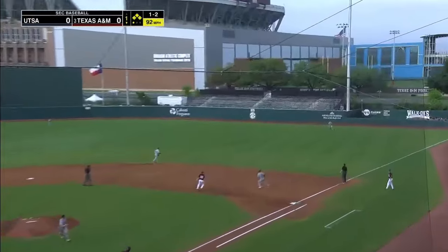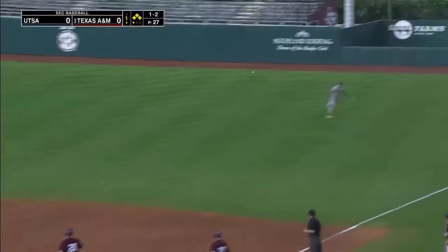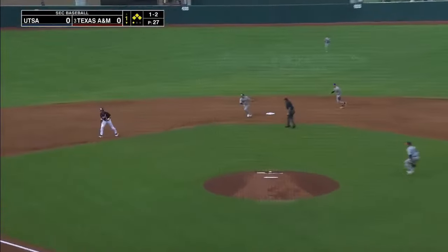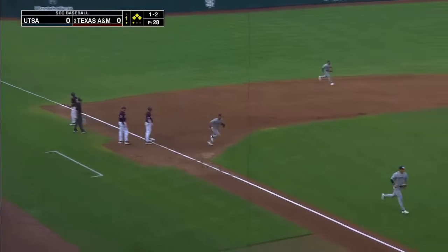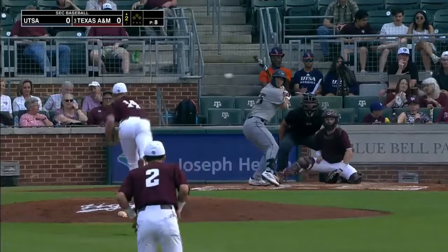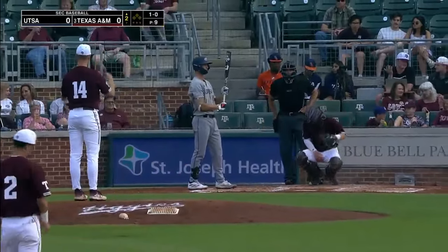Hit to right field. Taussig camps under. Now comes in. Here comes Grohovac down the line, and we'll be stopped. Now Montgomery is off second. He's between second and third. And is tagged out for the final outs. Grohovac's got... Ali Comadillo shades him towards the middle. And away. One ball and no strikes.